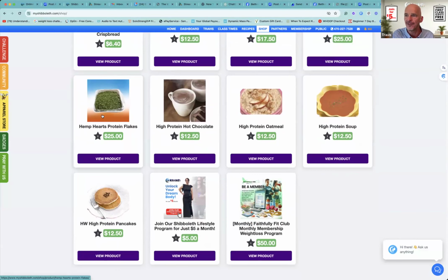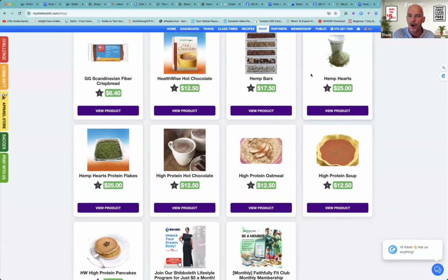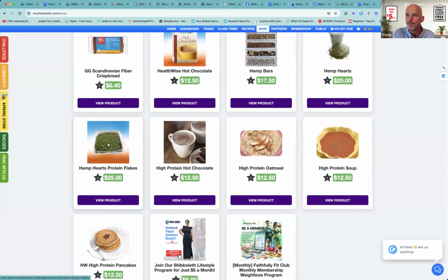Then you got your hemp flakes. I love, love, love hemp flakes. They're a category 1+2. We use them just like we use hemp hearts, as a protein replacement, a large portion as a protein replacement, or we use a small portion as a condiment.